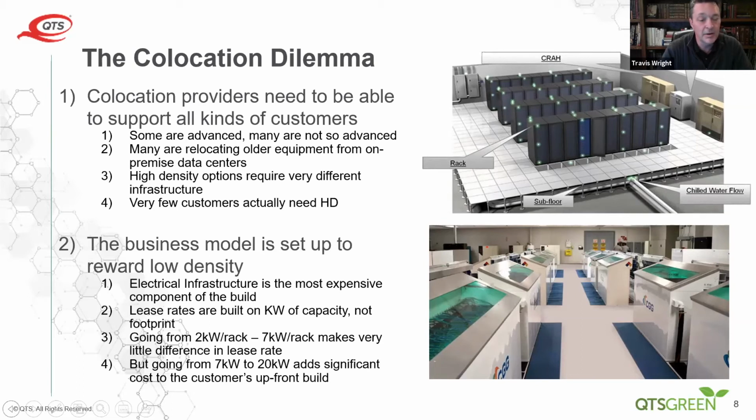And so if you look at those pictures over on the right-hand side, the top is sort of typical, what we would normally build, the bottom being the direct immersion cooling. That is a very different building.